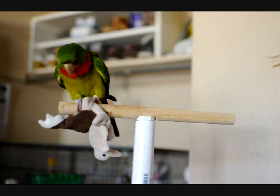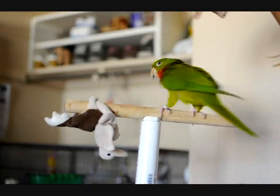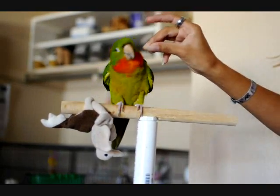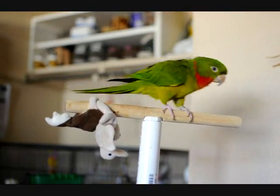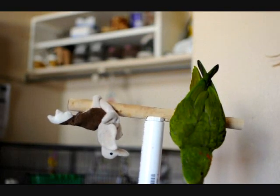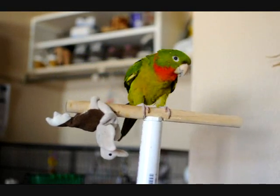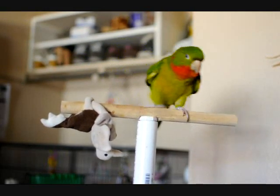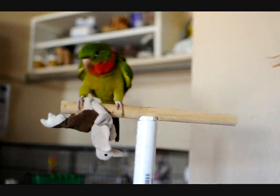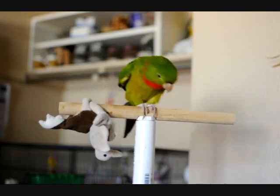And then eventually it will get to the point where you're just going like this. And it's a little circular motion with your finger. And while you're doing that, if you want to teach them the vocal command, you can use spin or anything else that you want to use. Some birds are better with vocal commands, some birds are better with the signals. I mostly use signals, but I also say it while I do it sometimes.